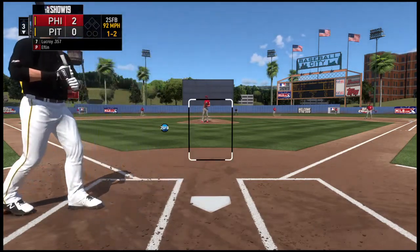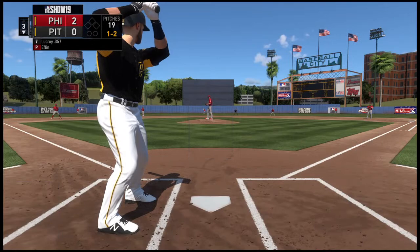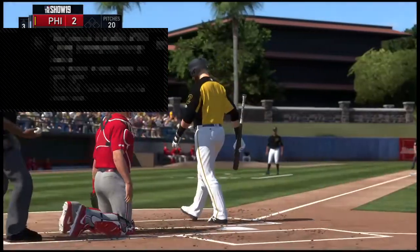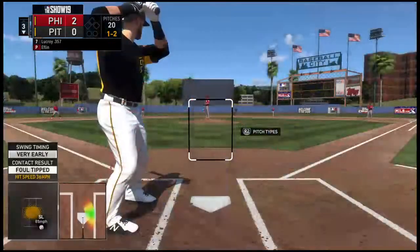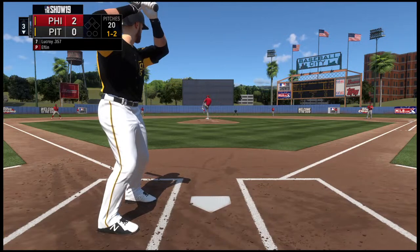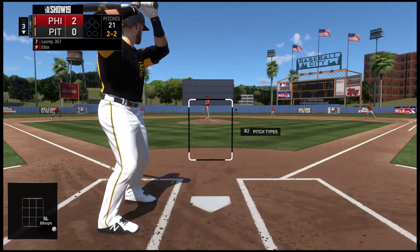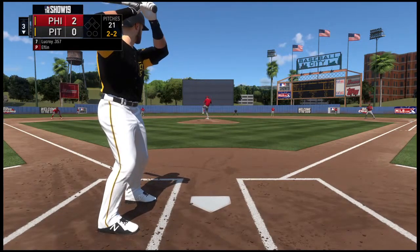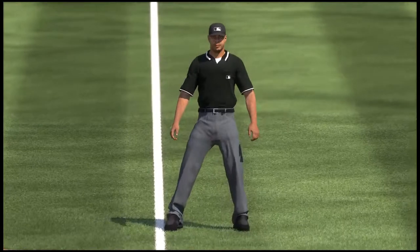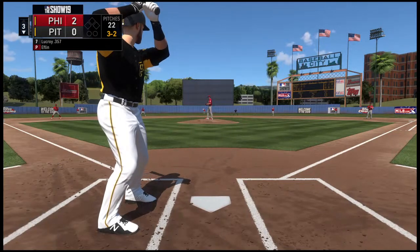And Lucroy is behind, a ball and 2 strikes. Another 1-2 delivery. And he lays off it to even the count 2-2. Started to go. Did he hold up in time? Yes, says the first base umpire. It's ball 3 now. 3-2 pitch.